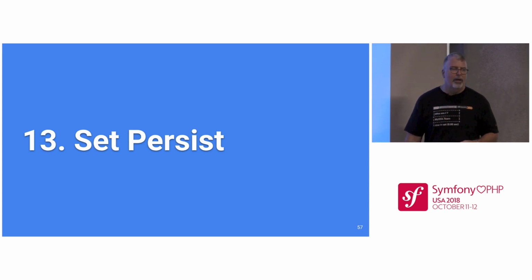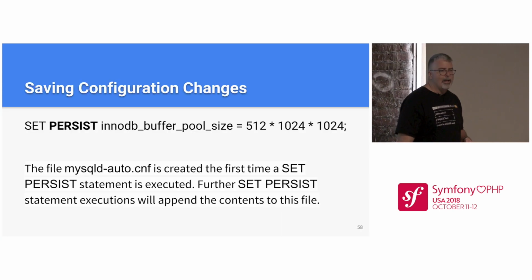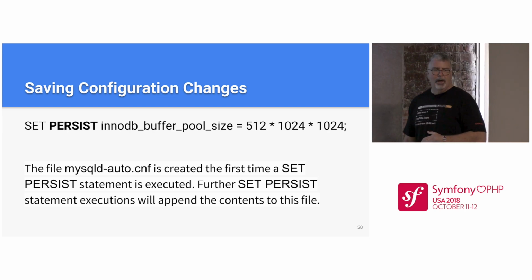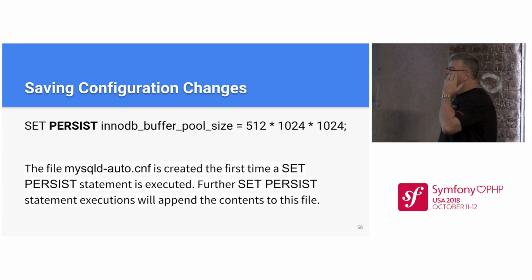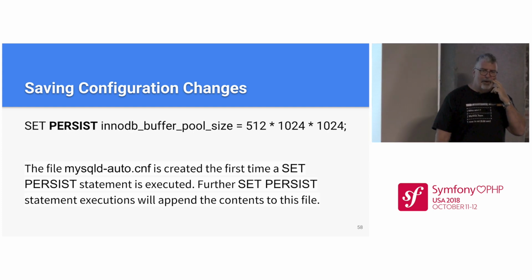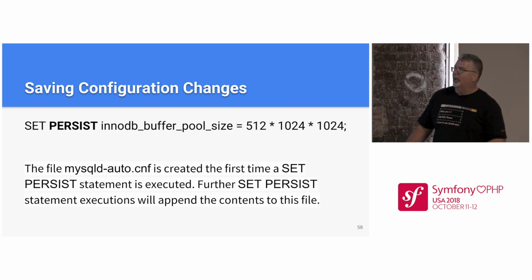Set persist. If you're working in a Docker environment or in a cloud environment, set persist is a godsend. In the past, I'd make a change on Tuesday to a server, he'd make a change on Wednesday afternoon, and he'd make a change on Friday afternoon. Sunday morning, for some reason, everything crashes, and the system reboots, and it isn't running like it was. You can't find me. He's on vacation. He's not sure what we did. So he redoes his change, can't tell what's going on.